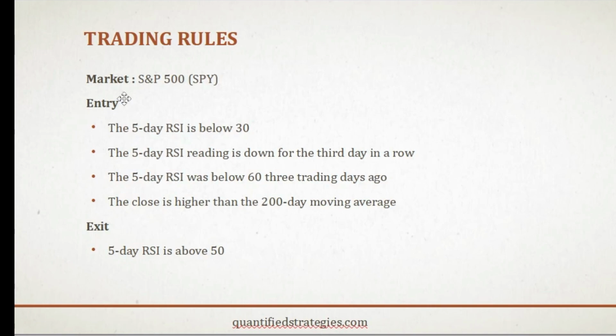So we are interested in backtesting the stock market, and as a proxy for the stock market we use the S&P 500 and the ETF with the ticker code SPY. This one is called Spider. So the trading rules are like this.